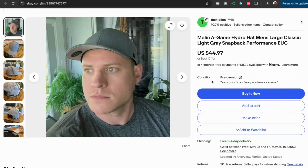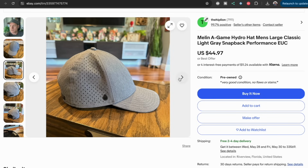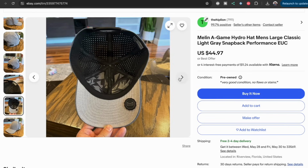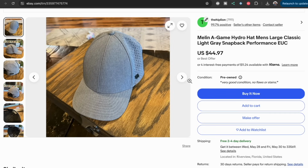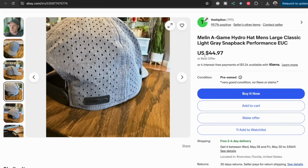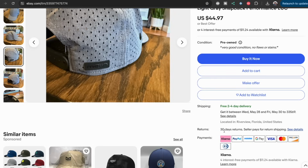There we go. We got the hat listed. Melon A-Game Hydro hat, size large, and then I put myself as the main picture, and then we got the other pictures. Like I said, usually we would do a white background on these, but I don't have the photo booth here. So I just took pictures on my iPhone of the hat, and we'll see if it sells. I listed it for $44.97 or best offer with free shipping, free returns. That's how we like to list stuff. So let's see if it sells.